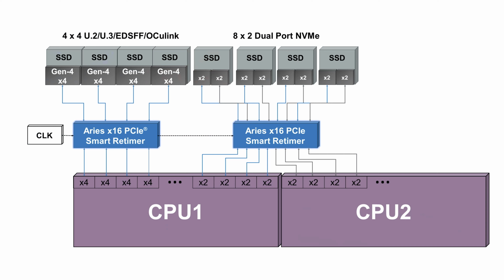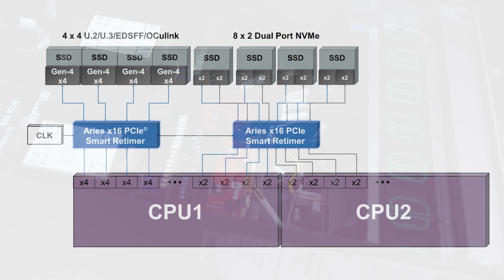To meet the needs of this architecture, the Aries Smart Retimer portfolio offers flexible bifurcation configuration options, so that a single 16-lane retimer can be used for 4x4 or even 8x2 links, which you might see for dual-port NVMe drives.